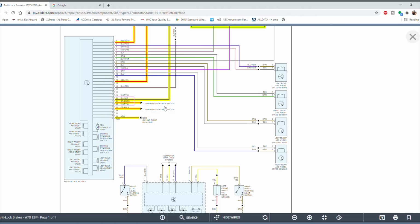These two are directly tied to the CAN bus communication system, which connects all of the modules together on the vehicle. So we want to make sure that we don't have a continuity problem between the wires here and the rest of the circuit. Now, the easiest way to do that is to go ahead and back probe these while we're in here checking the rest of these.